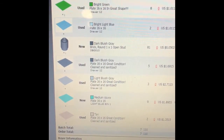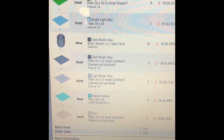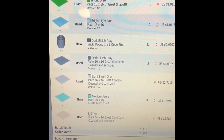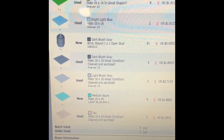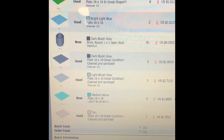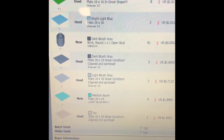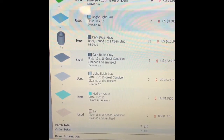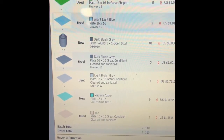All right, so order number 5, if you take a look here, is a really large order. If you notice, look at how many 16x16 plates this guy purchased. 8, 2, that's 10, 15, 18, 27, 30. Or 20, I'm sorry, 29. 29 16x16 plates, as well as these open stud dark bluish gray pieces. I'm going to have to figure out what box I'm going to put these in, because these are a lot of those plates. This all is going to be heavy, so this will be interesting.